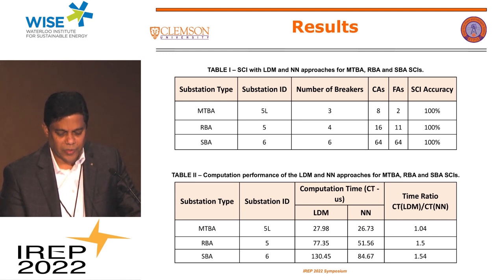For the ring bus arrangement, this is a four-node ring bus arrangement. There are 16 component arrangements that reduce to 11 functional, and the accuracy is 100%. For the single bus arrangement, here we use six breakers, six branches. There are 64 component arrangements, and here it is still 64 functional arrangements. So the complexity grows as we go from this to that.